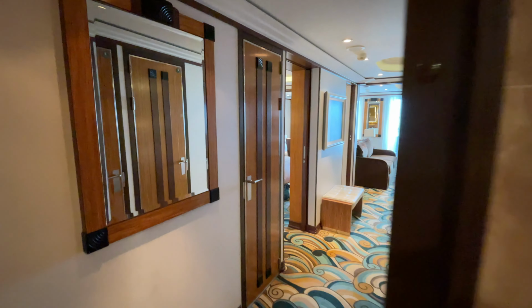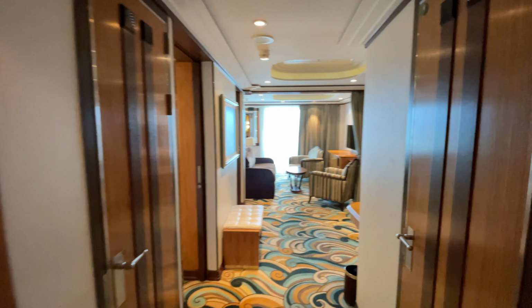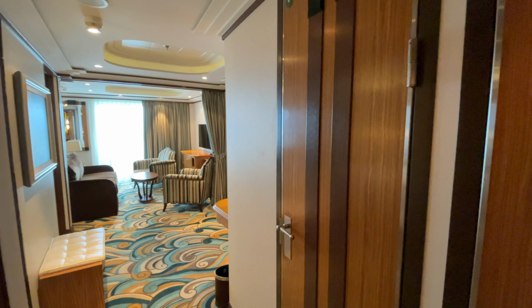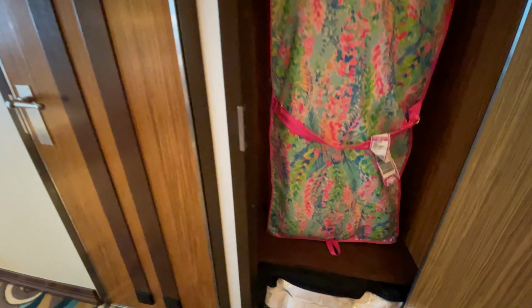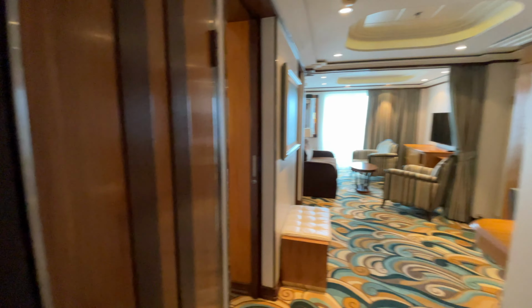And then going into the room, we have these closets here. A couple of them are smaller closets. Over here, just a little bit of space, some hanging space there. You've got a shelf, a little bit of storage down below, as well as some extra blankets. And then on the other side of us here, we have the other small closet, just like that one. A little bit of hanging space and some storage down below. This one has some drawers.